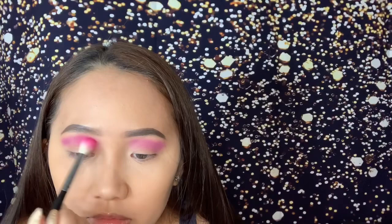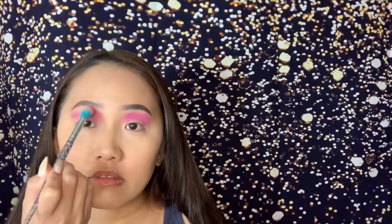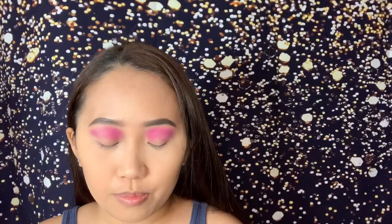And then I will be using this dark pink over here, then this part. Tapos, ikakatris ko lang using the Too Faced Born This Way concealer. Girl, patapos na siya, but this one is my favorite. I have to order another one.